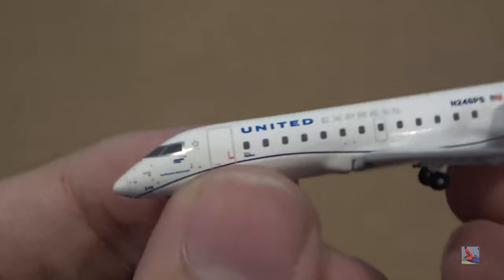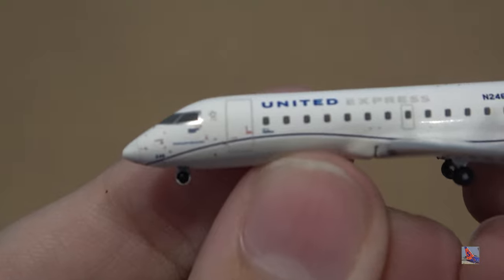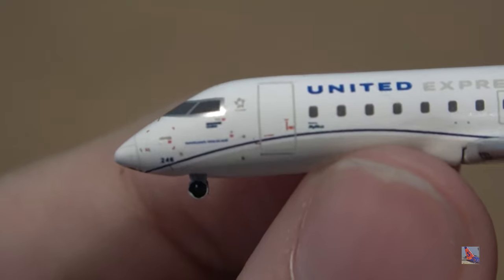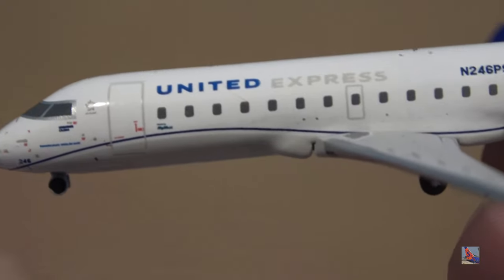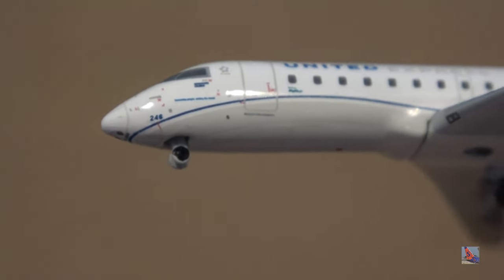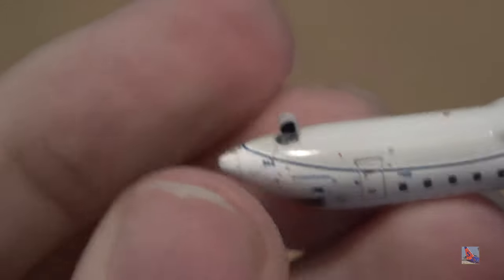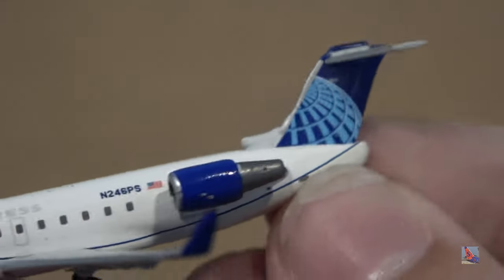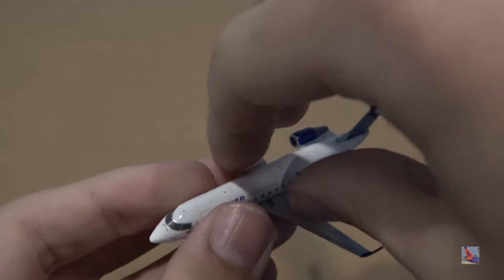Looks like there might be a... Oh, no, that was just a light reflection there. Never mind. So at the front we got the cockpit windows, you got the CRJ200 stuff, connecting people, uniting the world, Star Alliance logo, L1 door, operated by SkyWest, the United Express titles. There's a registration, N246PS, and there's a nose landing gear. I've heard a couple of complaints with this. Looks like mine is a little iffy. Let's check out the other wheel here. Yeah, they didn't really paint that correctly. And then there is the Evo Blue tail. So overall, this model came in intact. I'm just at least happy this one did, unlike the Southwest.